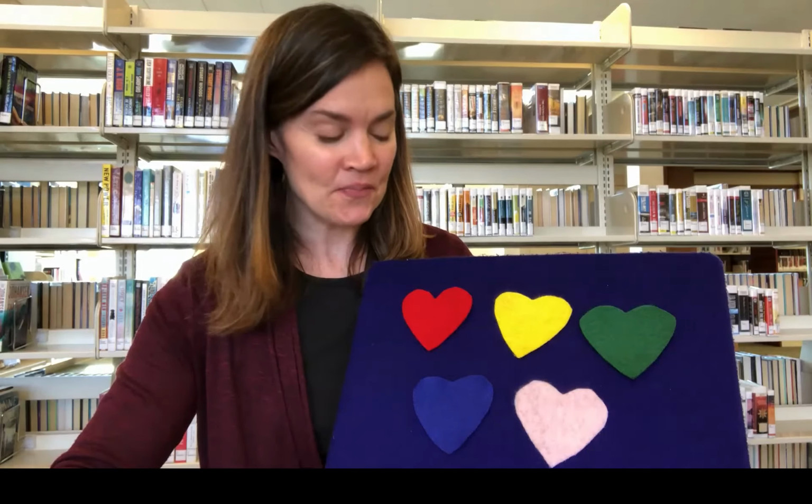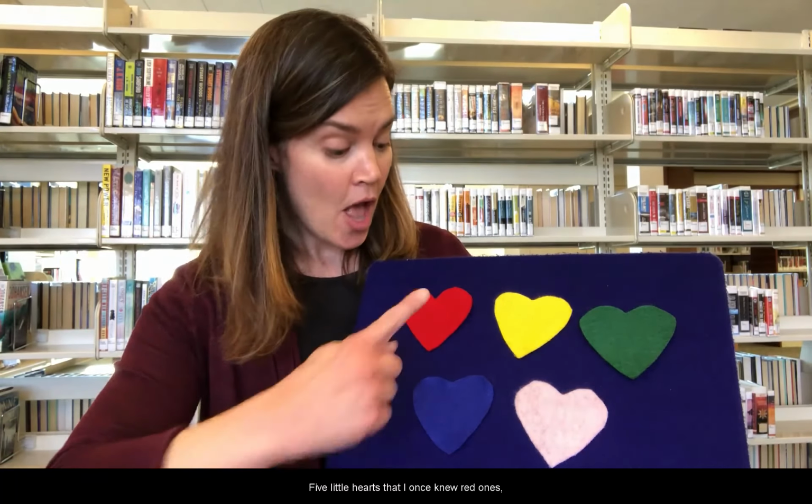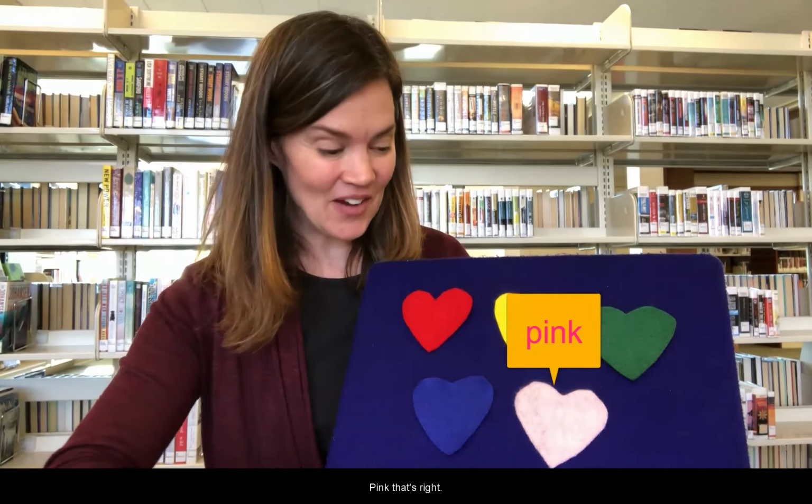Okay, here we go. 5 little hearts that I once knew, red ones, yellow ones, green ones too, but the one little heart that rhymes with sink, it's my favorite color, it's the color pink. That's right, sink, pink.